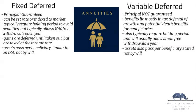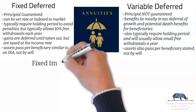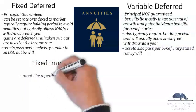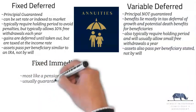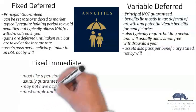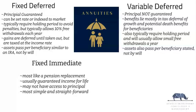Then we get to the income annuities, also called immediate annuities. The fixed immediate is really most like a traditional pension replacement. You normally exchange your principal for a guaranteed income for life. The fixed annuity side in general, deferred or immediate, is usually the lower fee, simpler, and easier to understand side of the annuity world.